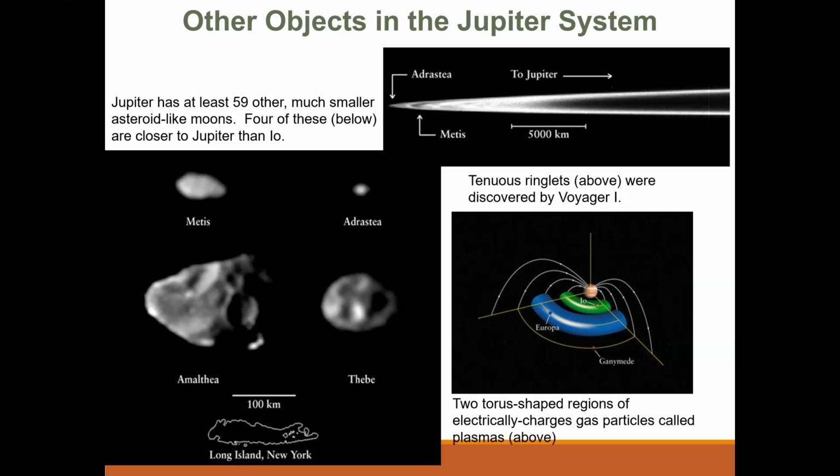Some other objects that we see in the Jupiter system: it has at least 59 other smaller asteroid-like moons, and these are 4 of these examples below. Some of these are also closer to Jupiter than its moon Io. We also can see some ringlets above that were discovered around Jupiter. These ringlets, similar to Saturn's, are around Jupiter, but much less prominent. And we can also see regions of electrically charged gas particles called plasmas, coming around the planet.